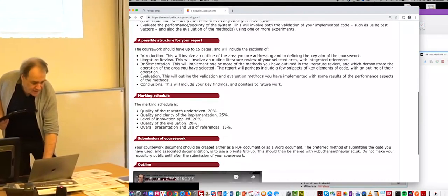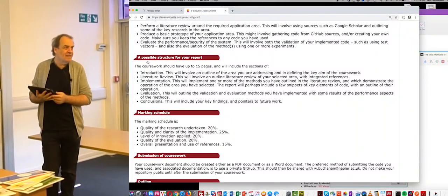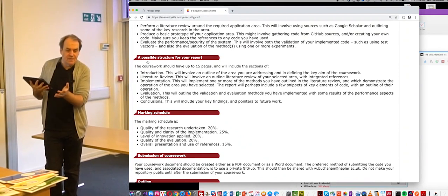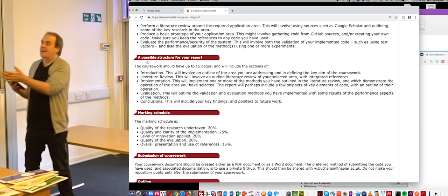So then the basic structure: we would prefer it was in LaTeX, in Overleaf. If it's in Overleaf, you could share it with us and we can review it if you want, but you can still do it as a Word document.